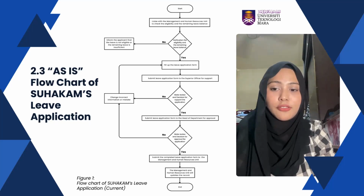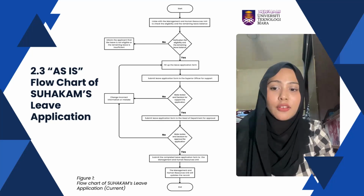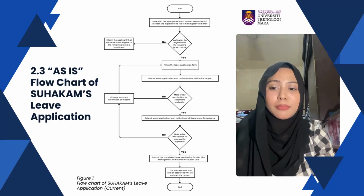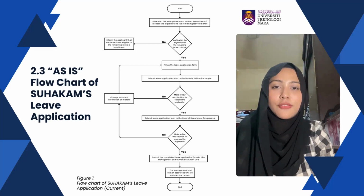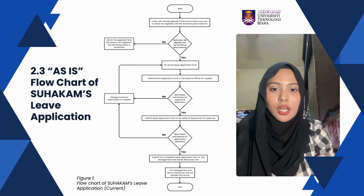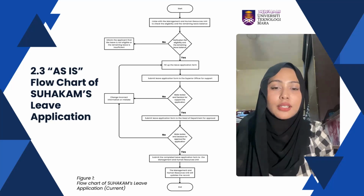For those who have sufficient leave balance, he or she needs to submit the leave application form to the superior officer for support. The superior officer will review and decide whether to support the application. If there is nothing wrong with the application, then the applicant may submit the leave to the head of department for approval. However, if there is a mistake or the form is incorrectly filled in, the form will be returned to the applicant to make changes, and the applicant needs to submit it back to the superior officer for support.